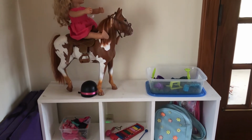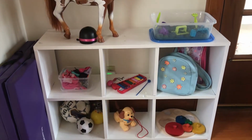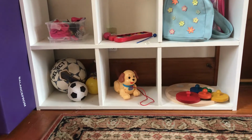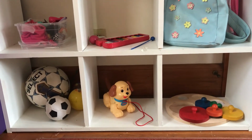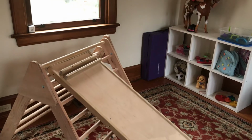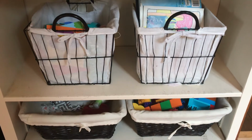Okay, I am finally done. Here is what we have in our main play area on the first floor. We have this 6-shelf organization cube and 1 toy kind of per cube. I have about 3 for Juliana, 3 for Isabel, and then a couple that they both like. And then here is where the pickler triangle kind of goes in the winter.